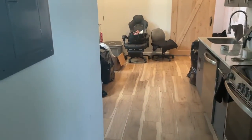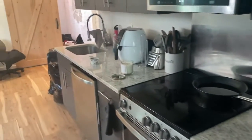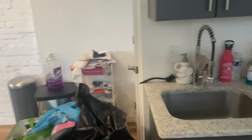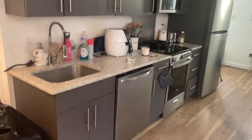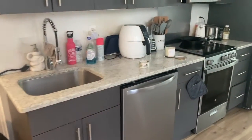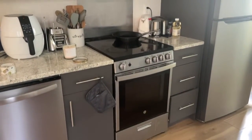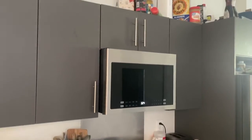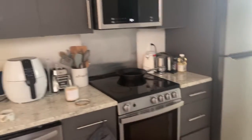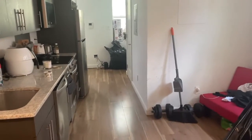Then as you walk out of the bathroom, here is the kitchen and the living area. As I said earlier, tenants are moving out, so you see a lot of boxes here and there. In the kitchen, you have this beautiful storage cabinet, an upgraded countertop. You have a dishwasher. You have a range and oven and cooktop. You have a built-in microwave. You have a stainless steel refrigerator. Everything almost brand new. The building was renovated 2 years ago. It was renovated very nicely.